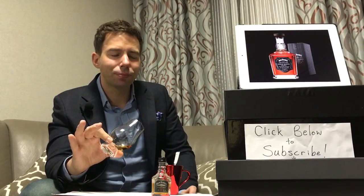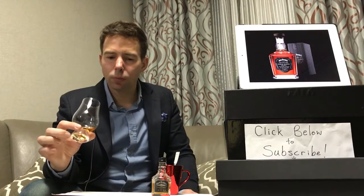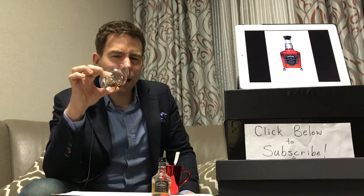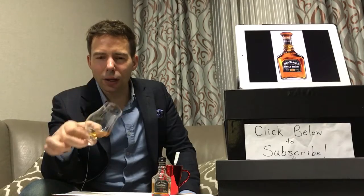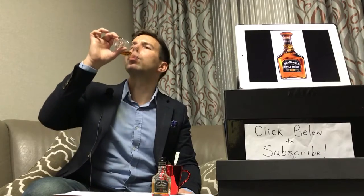Not apple pie, but apple crumble with the cinnamon, buttery, crunchy bits on top. And then imagine you add just a hint of butter to a bowl of hot applesauce with cinnamon and ginger and caramel in it. This is what I'm getting now. Just a hint of saltiness, a little bit of oiliness to it. Well, that is interesting.